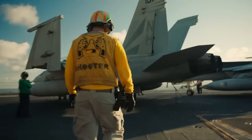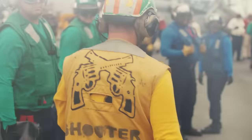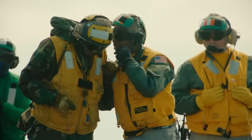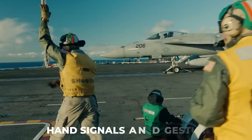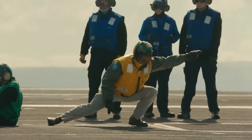Before a plane takes off on an aircraft carrier, a sailor kneels right next to the plane. When you step foot on the flight deck of a Navy aircraft carrier, you will observe that the crew members are dressed in various outfits and make various hand signals and gestures. One of these gestures is kneeling next to an aircraft about to take off.